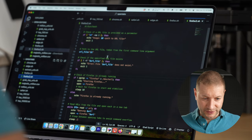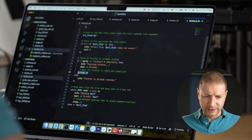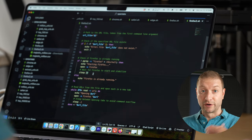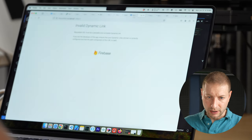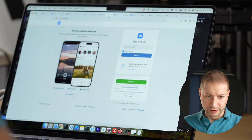Now we're gonna do Firefox. Now Firefox, for some reason, doesn't work the same way. It has a very different way of opening these tabs up. Here's the script, it's quite different. I sleep for 10 milliseconds before I open a new tab, which is kind of annoying. And also, Firefox is taking a lot longer to load each one of these tabs.